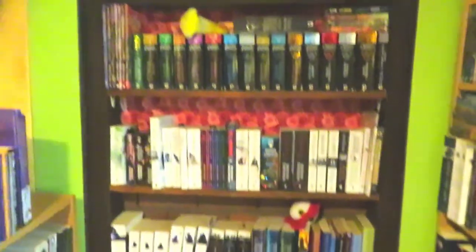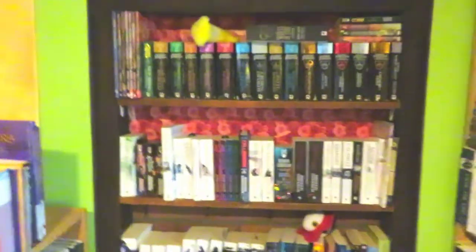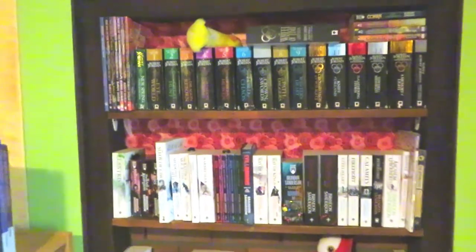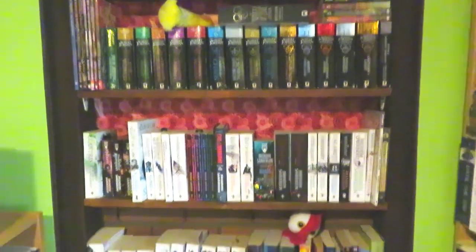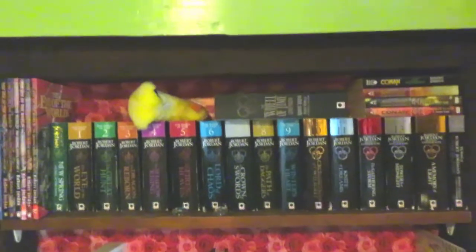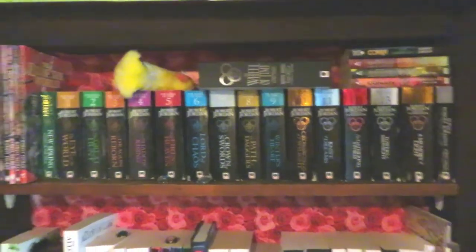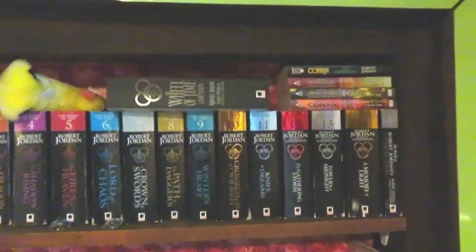Now this middle one is actually just in a door that the previous owners, or the owners before them, closed up, but yeah, this hasn't changed. This contains some of my favorite fantasy books. At the top we have the Wheel of Time books by Robert Jordan and a few written by Brandon Sanderson. We have the graphic novels and a few other books.